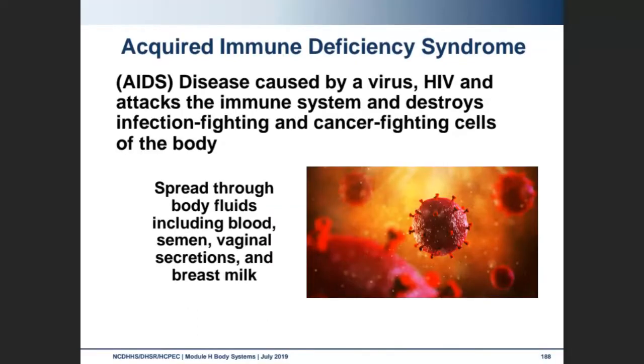AIDS, which stands for Acquired Immune Deficiency Syndrome. This is a disease that is caused by the HIV virus, and it attacks the immune system and destroys our infection-fighting and cancer-fighting cells. It spreads throughout the body, including our body fluids like blood, semen, vaginal secretions, and breast milk.